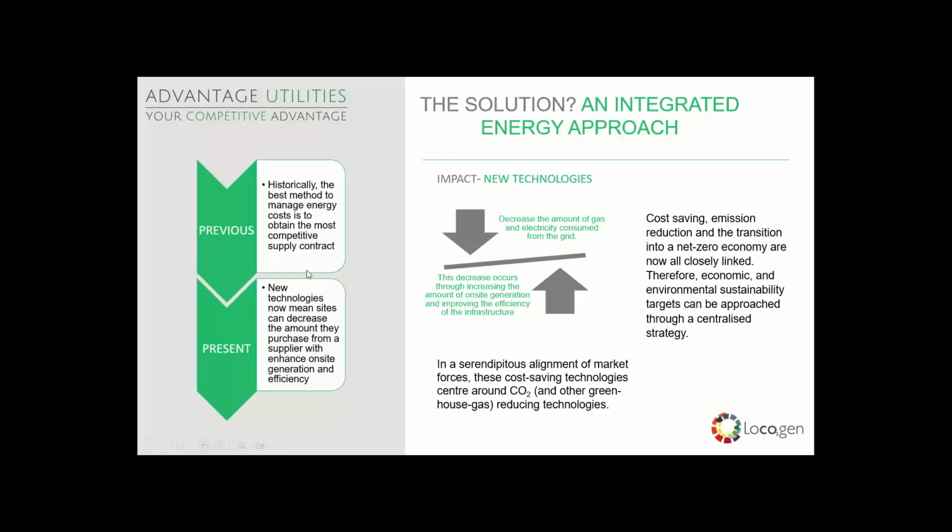So previously, we would always try and manage the costs by just having the best gas and electric contracts we could obtain. Now what we need to do is have a more sophisticated approach, which means that we need to integrate new technologies that will decrease the amount that we purchase from the wholesale market through either enhanced efficiency of our infrastructure or through enhanced on-site generation through things such as solar PV or wind.